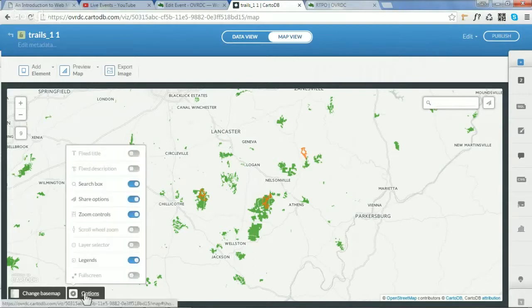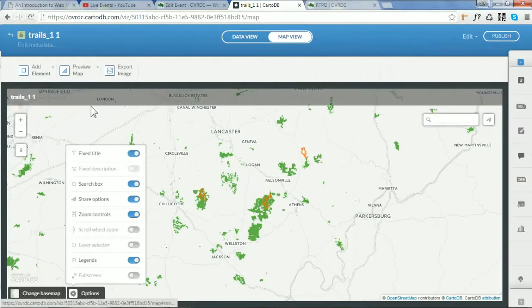Let's see. So yeah, your map options. I sort of forgot to go over these. If you want the title of your map, whatever your name is up here, it'll put it in this section here. You can have a description. The search box is just like Google address search. It's not actually searching the features, it's just searching like Google address or whatever.